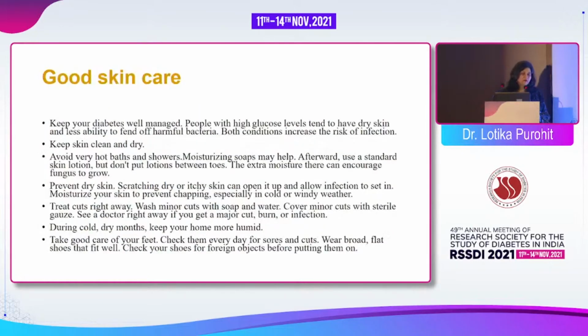So what is very important is that we must educate our patients as to what is good skin care. Of course, first and foremost is that the diabetes control must be good. Glycemic control should be there, because people who have high blood sugars tend to have dry skin. And therefore, because of this dry skin, the ability to fend off bacteria is much less. There is an increased chance of infection, so therefore skin must be kept clean and dry.